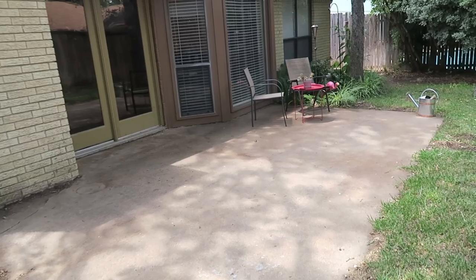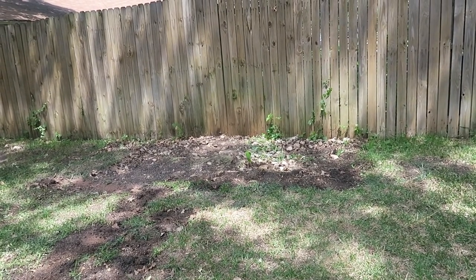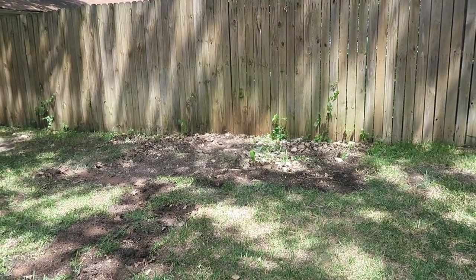That's quite a long time. And it's midday now. It's almost 3. So it's time to call it quits. I'll give you a quick tour of the end results. Patio's cleared off nicely. Got a ways to go with this. Gotta remove some of the rocks, but happy that we got it all cleared out.